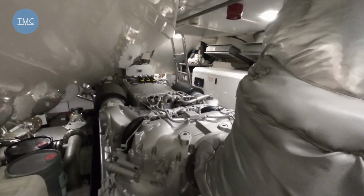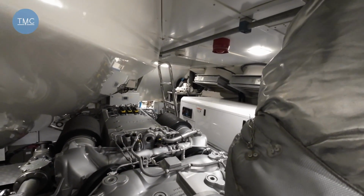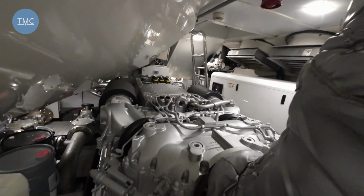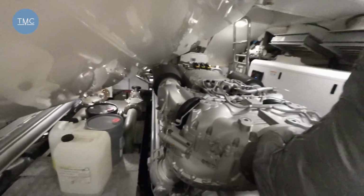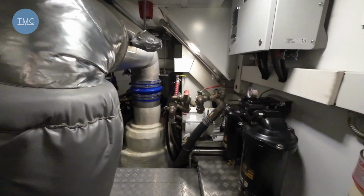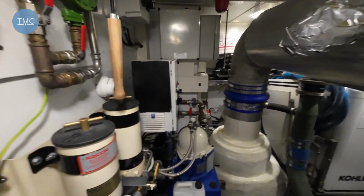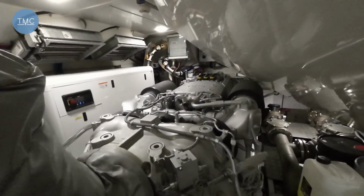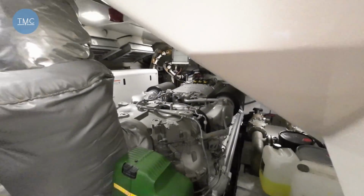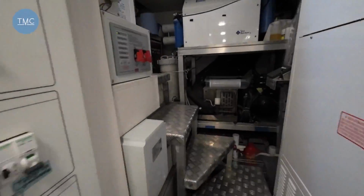And actually, access isn't too bad. You can see there's a ladder. There's another hatch down there, and you can move around the back of the engines. Got sight of all the filters and strainers and all that kind of good stuff. But obviously this would be a crewed boat, so you would have someone that knows the way around this area very, very well indeed. So for those of you who are engine junkies, hopefully that gave you that fix. Move back up onto the main decks.